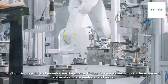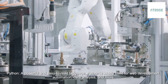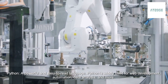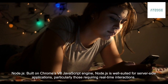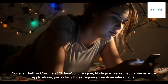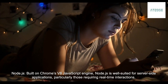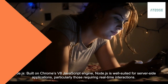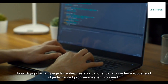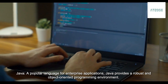Python, a powerful and easy-to-read language. Python is widely used for web development, automation, data analysis, and more. Node.js. Built on Chrome's V8 JavaScript engine, Node.js is well suited for server-side applications, particularly those requiring real-time interactions. Java. A popular language for enterprise applications, Java provides a robust and object-oriented programming environment.